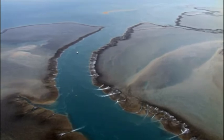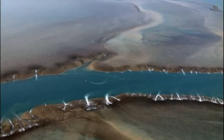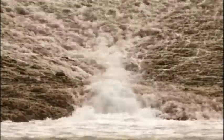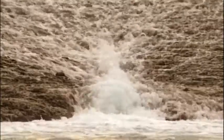Here probably 45 minutes ago, the water was pretty much flush with the top. Now all of a sudden there's elevated ocean on both sides of us, and water is just ripping down. So it's happening pretty quick, and you can see it and you can definitely hear it just ripping off the reef right now.